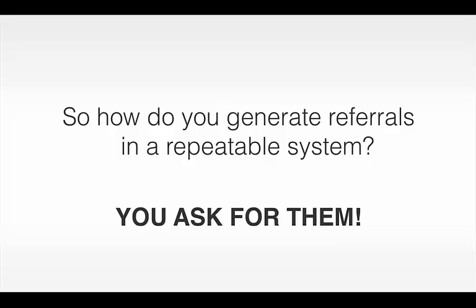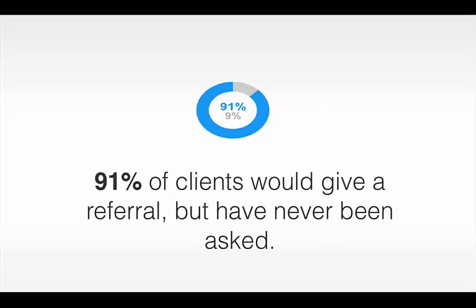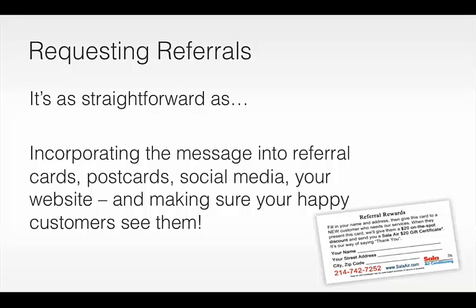And there's that old saying in sales, if you don't ask, you don't get. And the problem is that most of us are just not asking enough. 91% of your clients would give you a referral but have never been asked. And it's a pretty straightforward thing to do, right? Asking for referrals can be as simple as using referral cards that you drop off after service, postcards that you send to them in the mail, using social media, using your website, however it is that you can get in front of them and ask for a referral, you should be doing it.